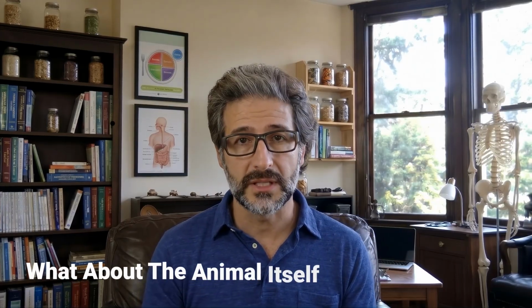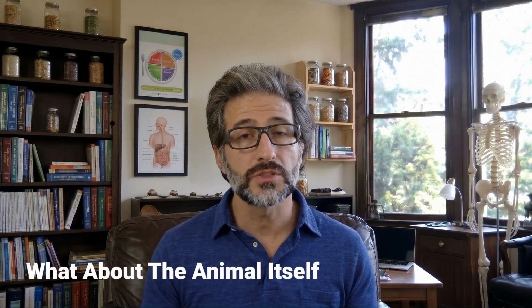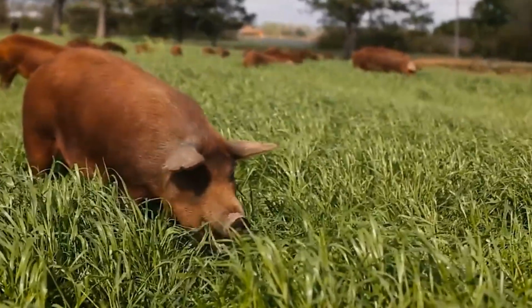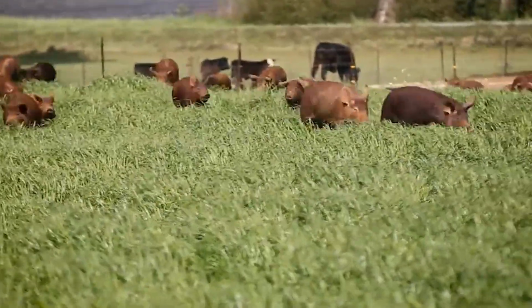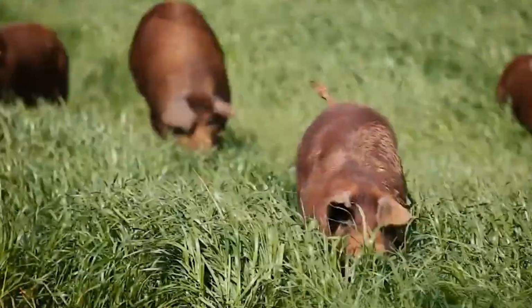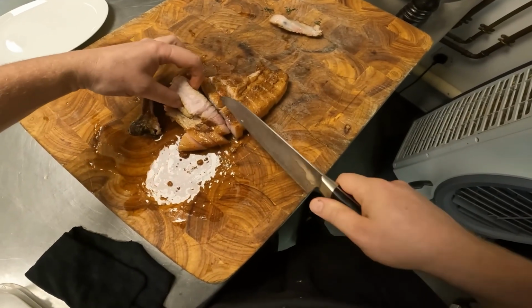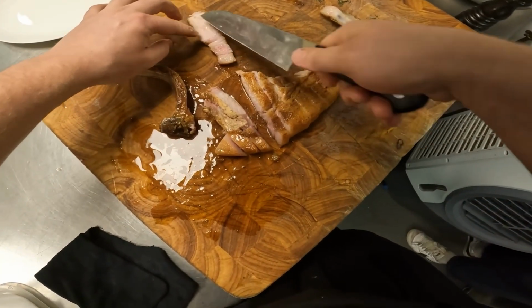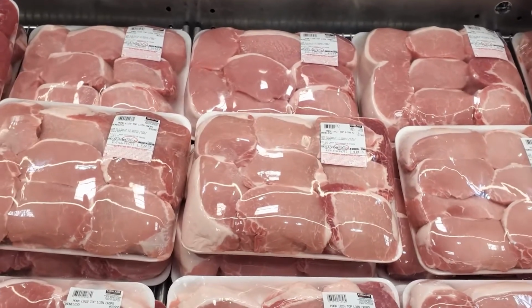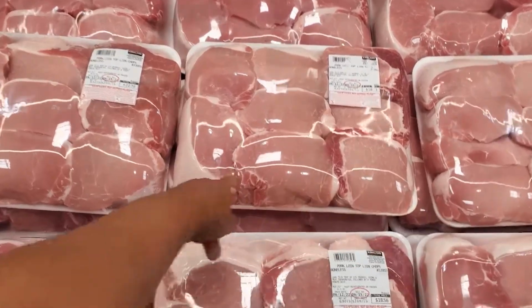But what about the animal itself? Because some breeds are literally engineered differently. Red wattle pigs almost vanished completely. By the 1970s, fewer than 200 existed. Now they sell for triple what commercial pork costs. Why? Because they taste like pork actually used to taste. Deep, rich, complex. Not that bland, watery stuff wrapped in plastic at the supermarket.